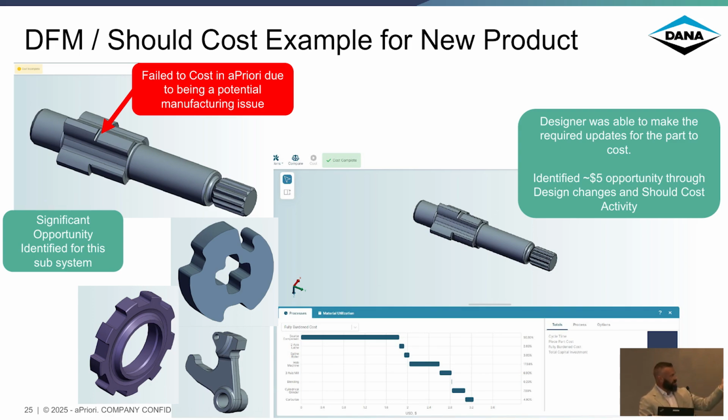But one of the key things to mention here is the part on the top left. The designer made the part. We got a request to analyze it, and it wouldn't analyze. It just said, nope, not going to cost. So we deep dived it, and there's an undercut feature and radius intersections and things that can't really be manufactured. And a priori said, nope, you can't make it, so I can't cost it. So we sent it back to the designer. The designer made the updates. We costed it through a priori, and it ended up being $5 cheaper than the original quoted price. And when we had that discussion with the supplier, they're like, yep, because we couldn't make it before. So now we got to where we needed to be, but the tool highlighted it for us. So a lot of power in putting the information in the hands of the people that use it day to day.